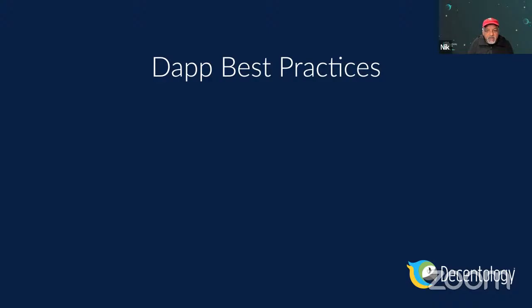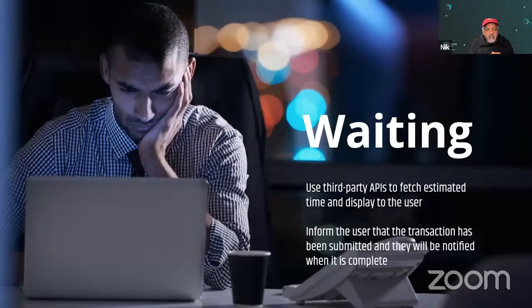All right, so the first aspect of apps that I want you to consider is waiting. So one of the problems with decentralized applications in particular is that, unlike Web 2 applications, where when the user clicks, there's almost an instantaneous response, we don't have that.